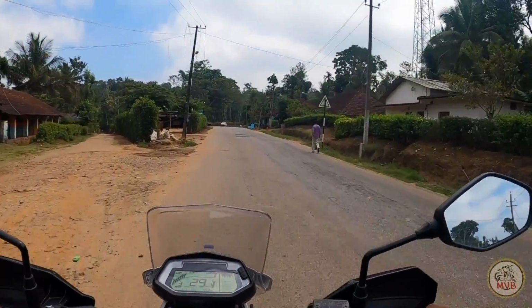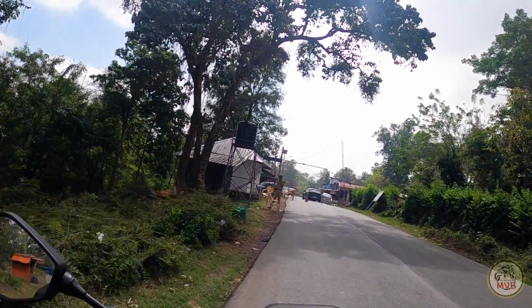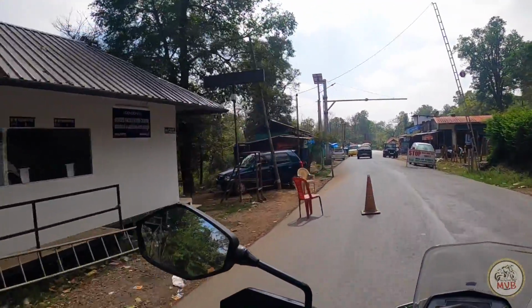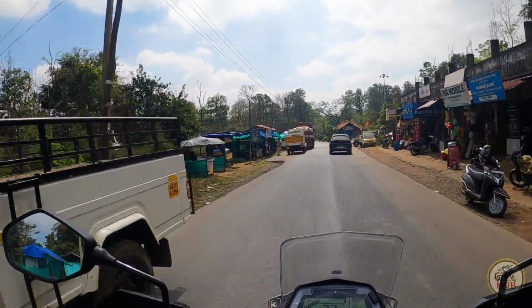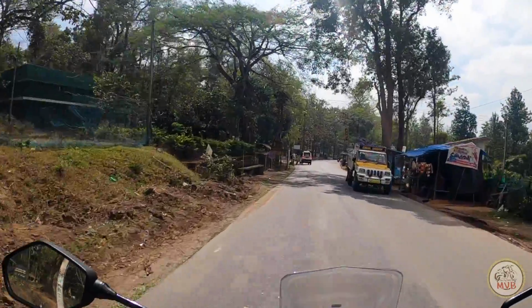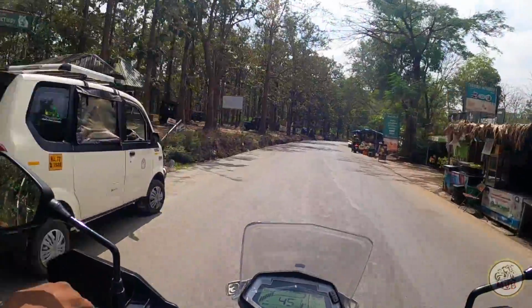Yeah, so here we are at the checkpost of Kerala. We are there, Kerala. So one more checkpost. Everything Malayalam starts here.